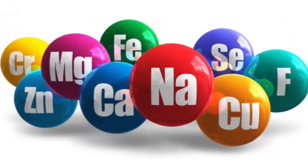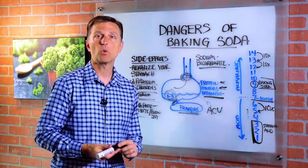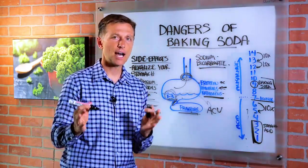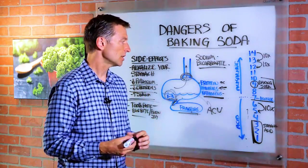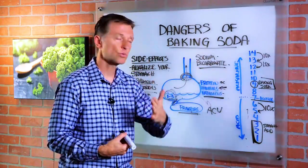And if you wanted to use baking soda in your toothpaste, or let's say a bug bite or poison ivy, that's totally fine topically. But if you're going to take it orally, just make sure it's short term and it's not over a long period of time. Get to the root cause.